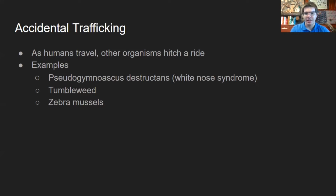It would be carried on rats, and rats would take it across through ships to the rest of Europe, and it killed about a third of the population of the entire world, which is absolutely wild.